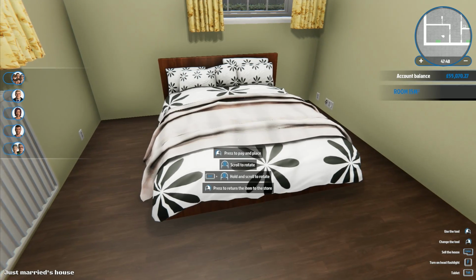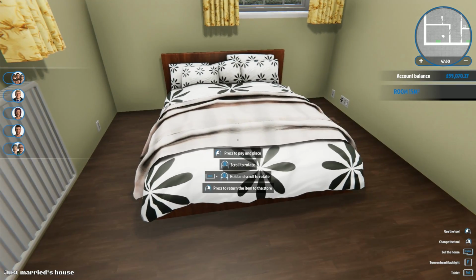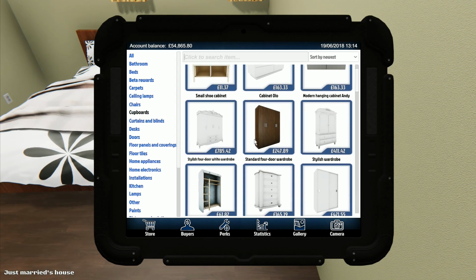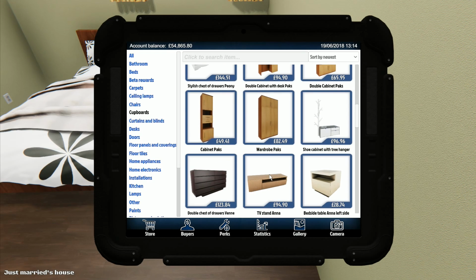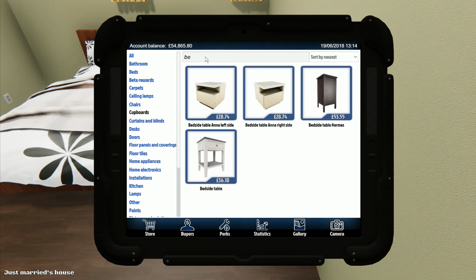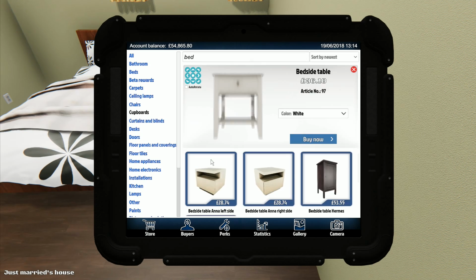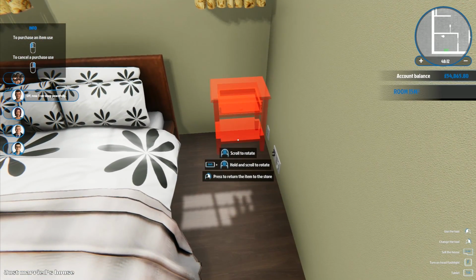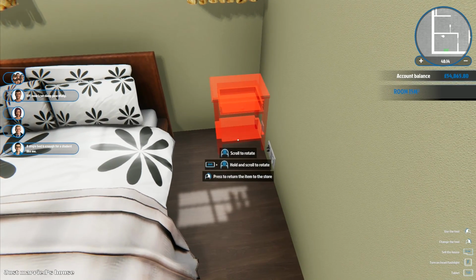So I'm actually going to move it over this way. Actually, we'll drop it in the middle there first, and then we'll get a cupboard. I want cupboards here. I want a small bedside table. Let me go bed there. Right, that's the one that I want right there. We've got white or black. All right, well, we'll go white in this one. So this room is going to be a little bit monochromatic, but I think that's probably going to be all right.